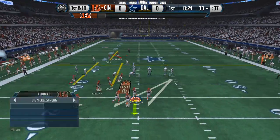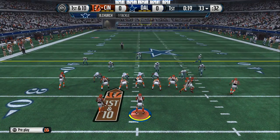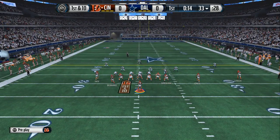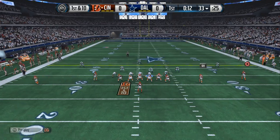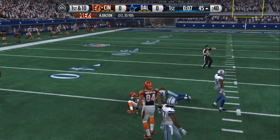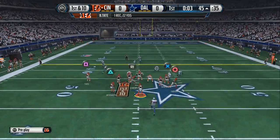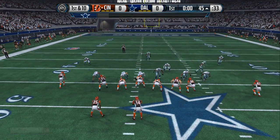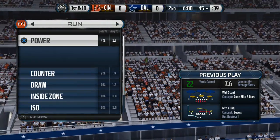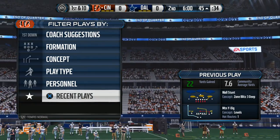They're back at the line after that catch for a first down. The Cowboys defense packs it in now, going with the 46. The 45. The offense is set at the line for the first down after that completion. Let's see what they do on first down following that huge play. The Bengals will try to take advantage of that big play at the end of the first quarter as we now get the second quarter started.